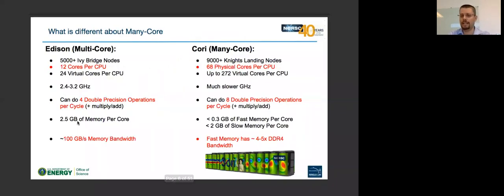And so what is different about this? Why am I saying it's kind of an important change, the difference between many core and multi-core? So here I highlight the differences between the Cori system and the Edison system. And in red, I call out in particular some of the key differences that I think our users need to focus on. If you compare one of the Ivy Bridge processors, so the Ivy Bridge is a code name for one of the generations of the Intel Xeon processor, to one of the Knights Landing processors on Cori, you see that we're going from a 12 core per CPU number to 68 cores per CPU on Cori. So that's a pretty big difference. And the difference is even wider when you compare the so-called virtual cores or hyperthreads. We're going from 24 per chip on Edison to 272 on Cori, or 4 per physical core.